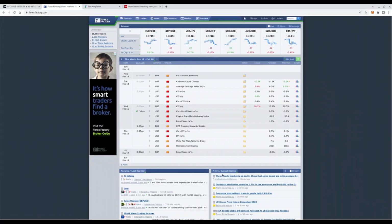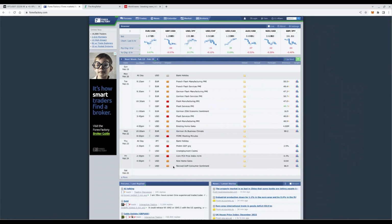Because when we look at the news, yesterday the CPI numbers came in higher than expected. Inflation isn't slowing down. We have the Empire State Manufacturing Index coming out today, and we have the core PPI numbers tomorrow. Quite interesting news plays, because that will solidify whether the Fed's actions are impacting the economy or not. If we take a look at next week, we have the flash PMI numbers and the GDP numbers. This will be a big one during next week.